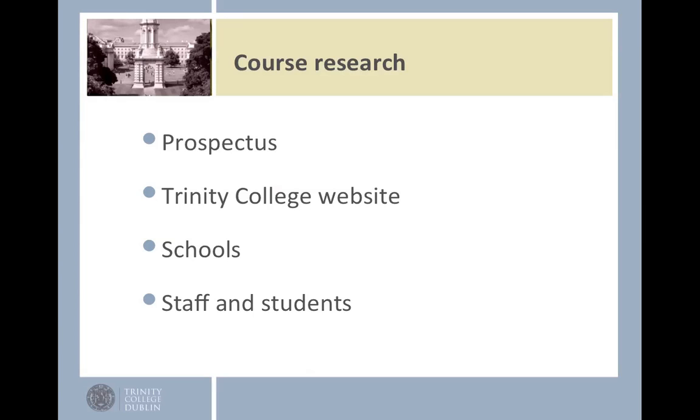It's really key to making a good decision about what you want to study next year. The prospectus has a lot of information. I'm sure you've all picked up a copy of that. The prospectus has only one or two pages devoted to each course, so it's limited. There is in the prospectus, at the bottom of the information page, a further information link, so I'd suggest that you have a good look at the website. The website often has copies of the course handbook, which students are given when they register for the course, so it's a really good way of getting into the nitty-gritty and seeing exactly what the course is about.